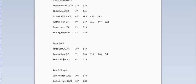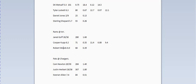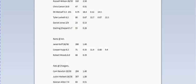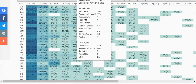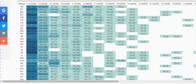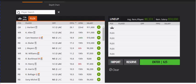Yeah, Pats at Chargers right here. You can see my top guy would have been Cam Newton, but now he's dealing with that issue. Herbert, followed by Allen, slot receiver. You can't go wrong trying to get these guys in, specifically in a double up, since I want to be very specific and transparent with what I'm doing with this. And when you look at it, you have to get some value plays, obviously.